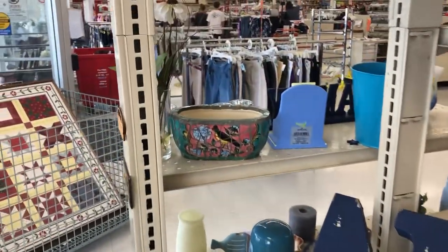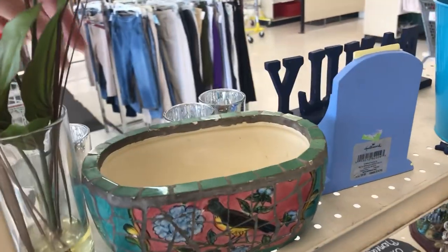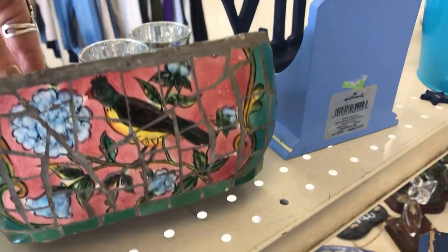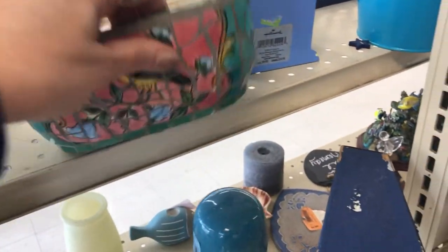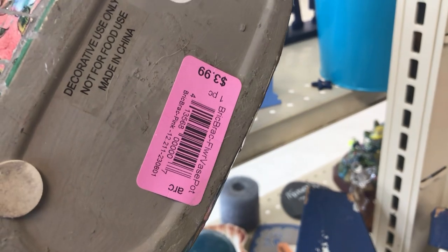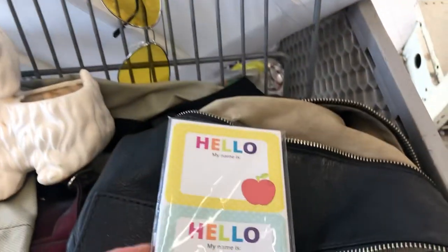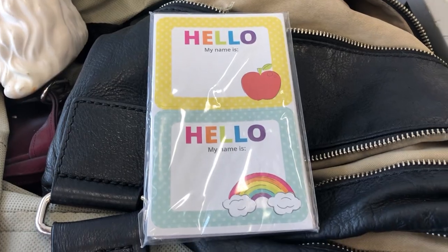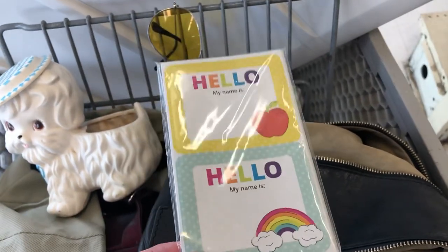Well, I made another quick sweep through hard goods because while I was in the back, on the other side, they were still putting stuff out. It's cute, but I know that's modern. $3.99 too, made in China. The only thing I added, let me turn slowly, just for fun, 35 cents from Big Lots. But I think these are hilarious for some reason. I don't know why, and I might need them for something.